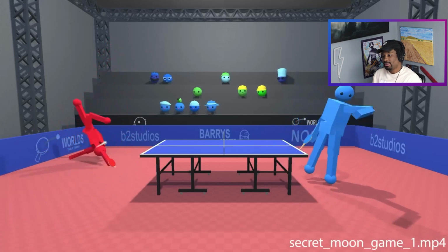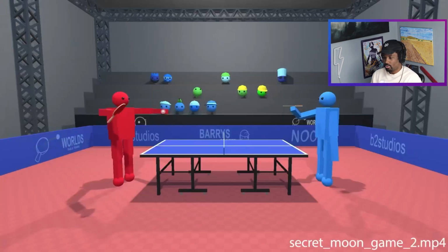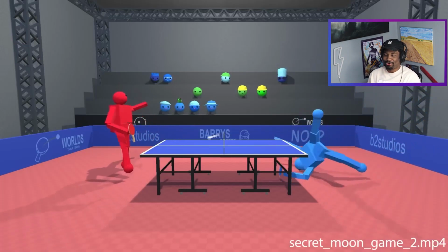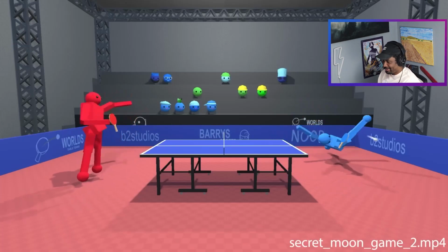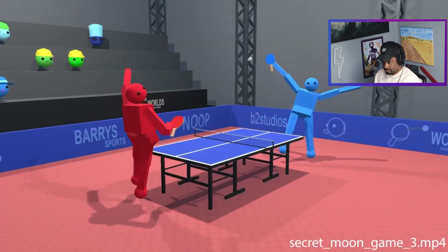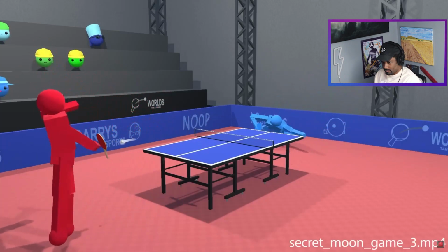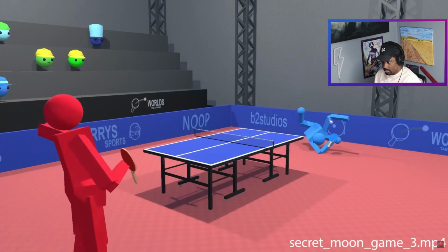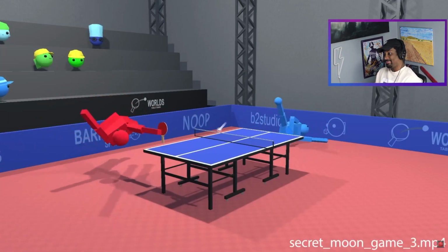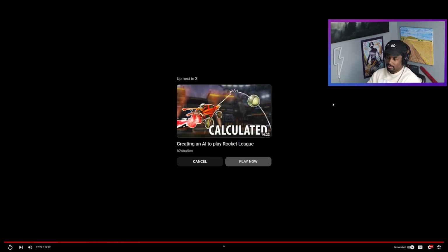Oh, with moon gravity. Looks like it doesn't quite work the same, but hey, still cool. It says moon, but it honestly looks like they're playing underwater. Swimming through the air. That shot was ridiculous. Hey, maybe this moon gravity game is starting to make me feel a little better about Blue, to be honest.